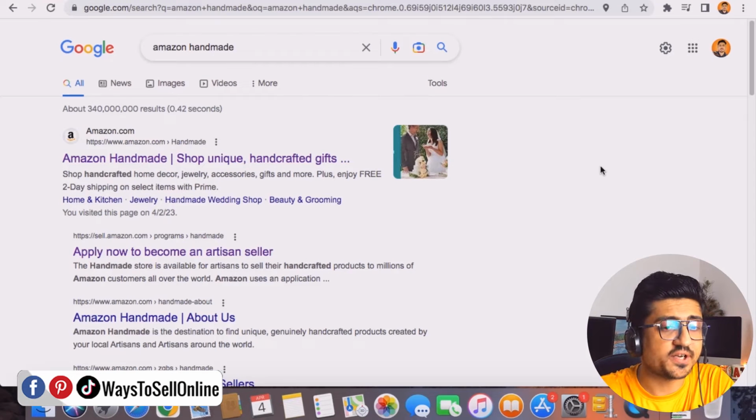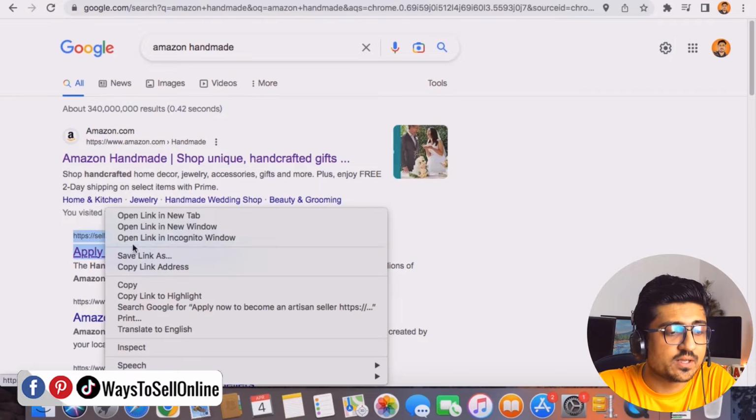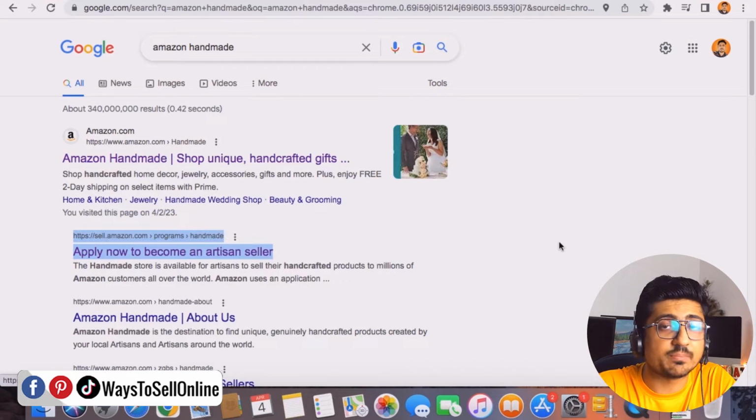Alright guys, as you can see, I'm on my laptop right now, and on Google I have searched Amazon Handmade, and from here I can see some links. We need to open these two links. The first link is amazon.com/handmade, and the second link is sell.amazon.com/program/handmade. As you can see, this second link is to apply to become an Amazon Handmade seller. If you click on this apply now seller button, you will land on the page where you can submit the application.